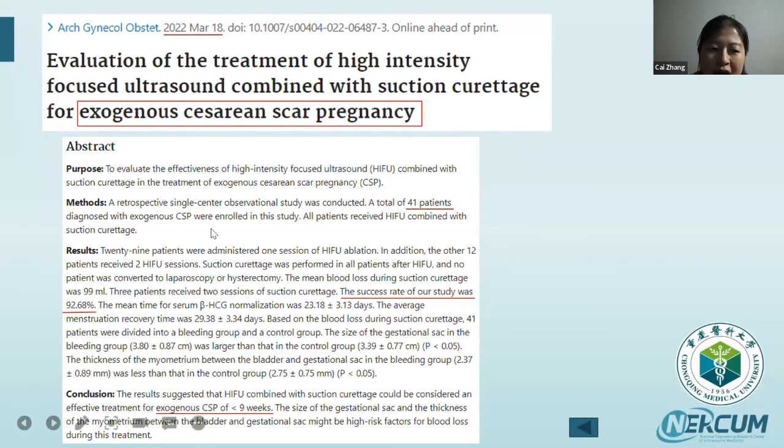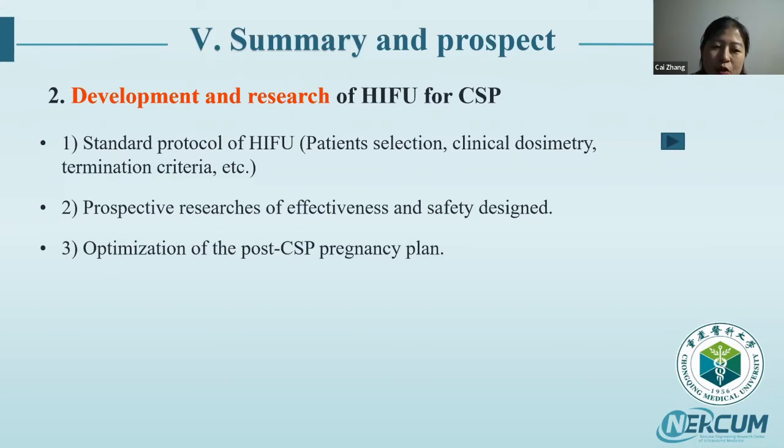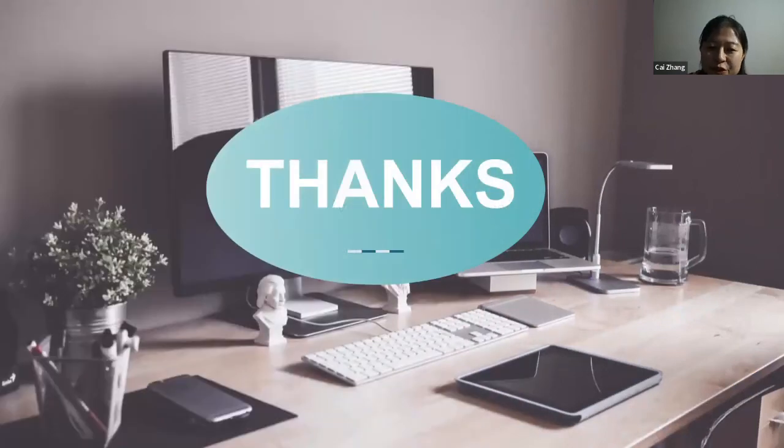They also reported a high success rate, more than 90%. So I think this kind of cesarean scar pregnancy may need more research to see whether it is suitable for HIFU treatment. And second, we need to do some prospective research on the effectiveness and safety of HIFU treatment of CSP. And we also need to optimize the management after cesarean scar pregnancy, and develop guidelines for patients for subsequent pregnancy. So this is all my topic. Thanks for your attention. Thank you.